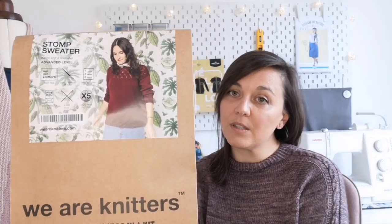Dream knitting, future knitting, not yet cast on, is this Stomp sweater from We Are Knitters. I'm hoping to do a full review of the pattern on the channel. I've had this for a while, haven't got round to it yet, because I'm in two minds as to how to do it. So I really would appreciate your comments down below as to what I should do. This is cotton yarn, and it's knit in pieces, so it's going to be knitting on straight needles.